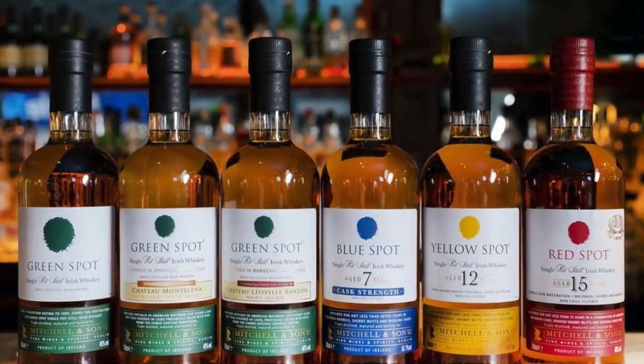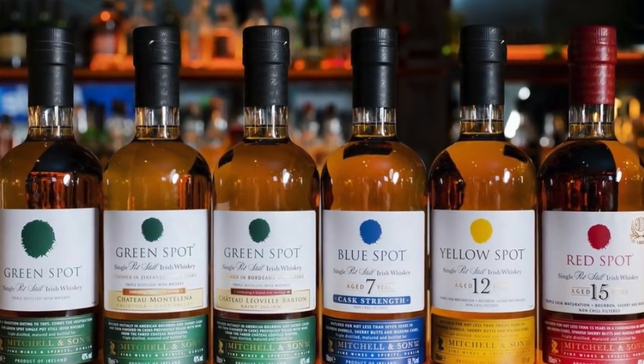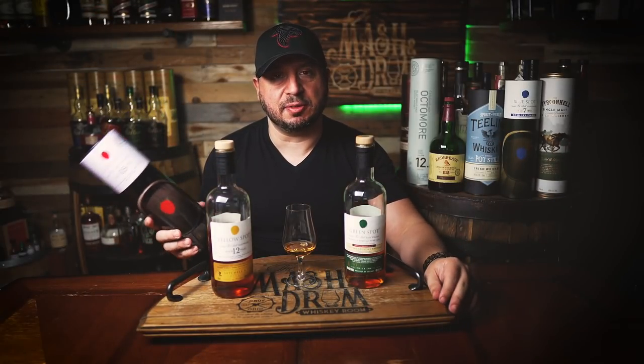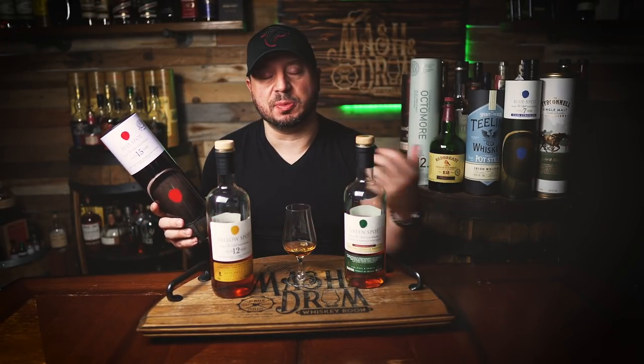The Red Spot 15 Year, which is the oldest in the lineup. And then also my World Whiskey of the Year for 2021, the Blue Spot 7-Year Cask Strength. The entire lineup is absolutely fantastic and a true representation of what single pot still Irish whiskey should be.